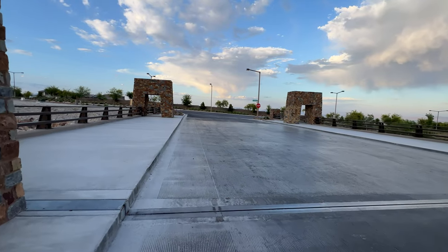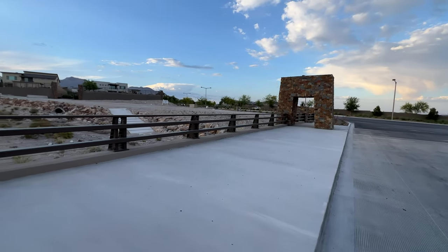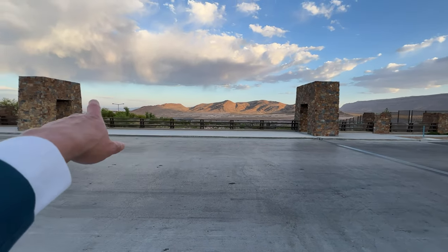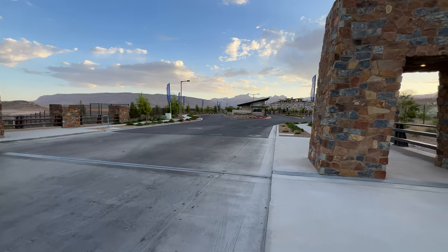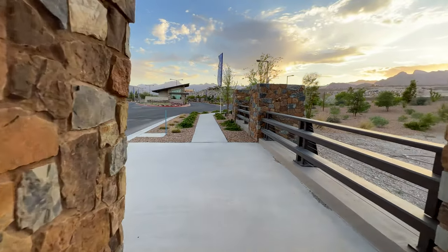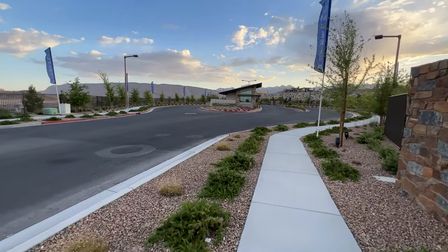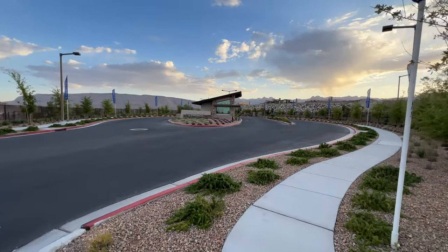Okay guys, this is another bonus footage. This is the entrance of your community here, right? This is a very luxurious entrance. You have the mountain views there, the strip is somewhere there. But watch out for the bonus footage because I'm gonna show you the community, right? So this is how it feels, guys, when you're entering your community here. You have a gate. It feels luxurious here. And it's in Summerlin. I can see the Red Rock Mountain there.